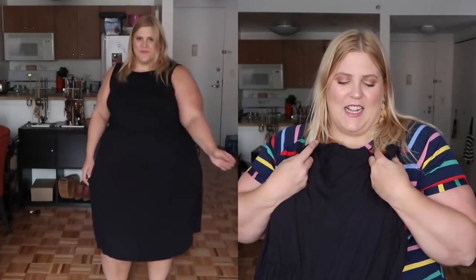It also does seem to be about an inch or two longer, and this is in the color navy, which for us blondes is a lovely, lovely color. It makes us look like we're going to the country club. So again, this is a nice little basic to add to the wardrobe.